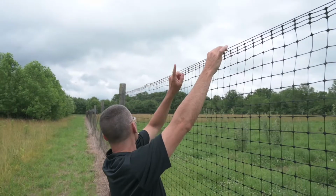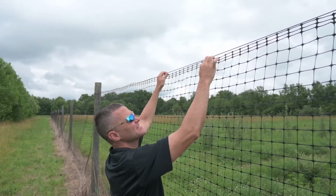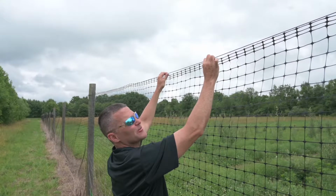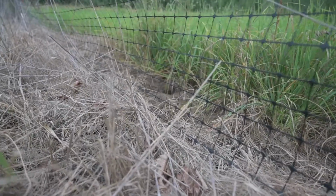In terms of maintenance, these fences are actually quite easy. Typical to other fences, you want to scout the perimeter on a continual basis. You can have limbs fall on this, and so you have to remove those and make any repairs as necessary. The other thing you've got to look for is the bottom of the fence.